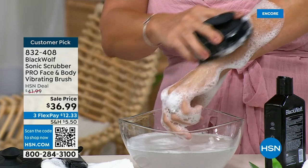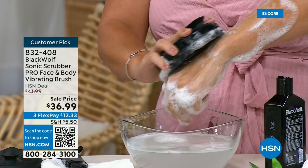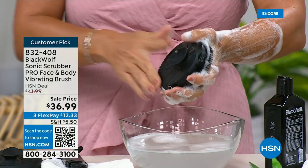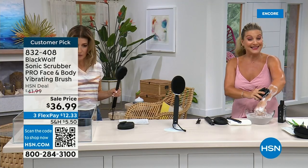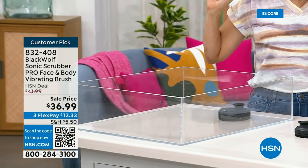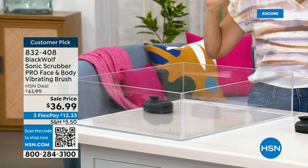And then of course, like I said, look at this. Any type of soap, any type of shower gel, go ahead and push that button on there. You're just gonna give it one quick little push. Okay. You get a button, you can just let it go. 8,000 sonic vibrations per minute.